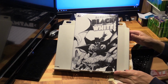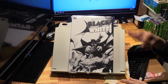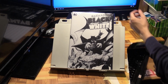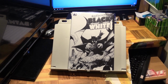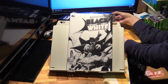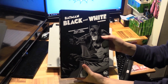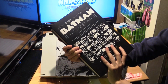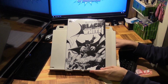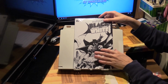And this is actually volume 5, because there have been 4 previous Batman Black and White volumes, going all the way back to 1996, which was volume 1. I actually have all of those volumes collected in this big omnibus. So this was the first 4 volumes, and now this one is the most recent one, volume 5.